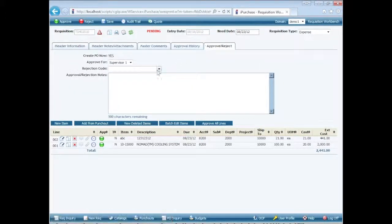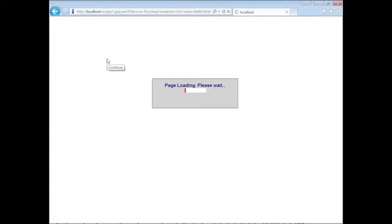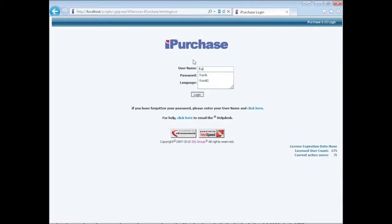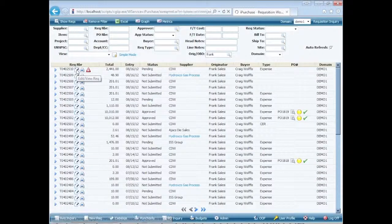If I'm going to reject, we put in a reason why. We could also set a code that we can analyze later on. If I'm approving, I simply need to approve. It'll ask me for my password one more time. It'll approve, and it's now off my list. So now we basically walk through that process for all of the approvers that are on that list. But instead of doing that, I'm going to take a shortcut and describe a little bit more functionality.